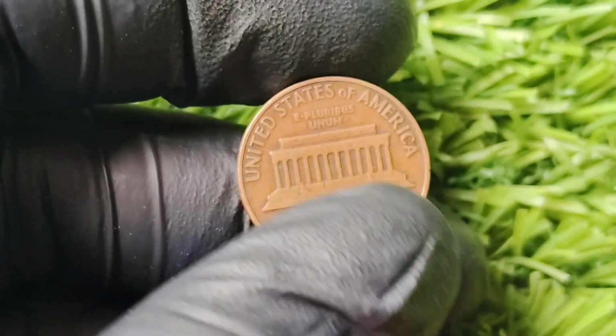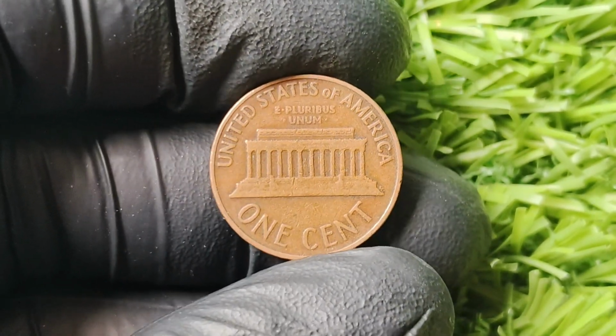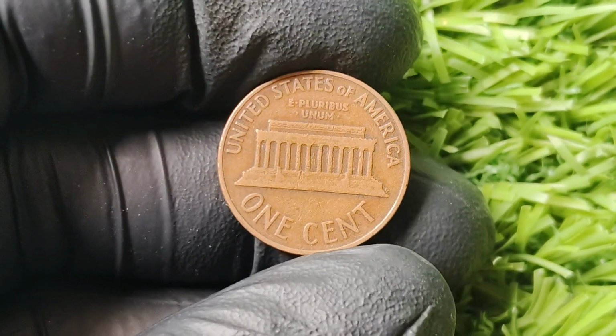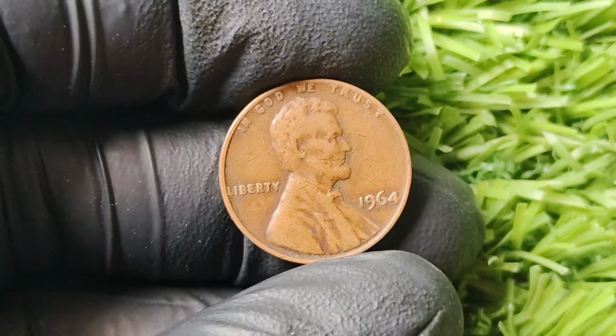Before I wrap this section up, I want to highlight how volatile the coin market can be. Prices fluctuate based on demand, rarity, and even pop culture moments. That 1.2 million price tag? That's current market value, but it can change. So keep your ear to the ground and your eyes on the prize.